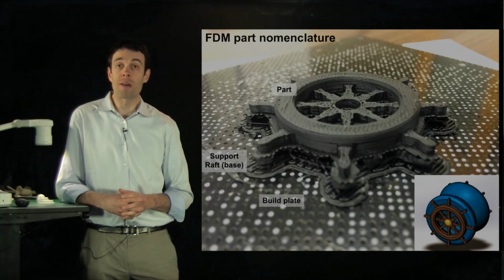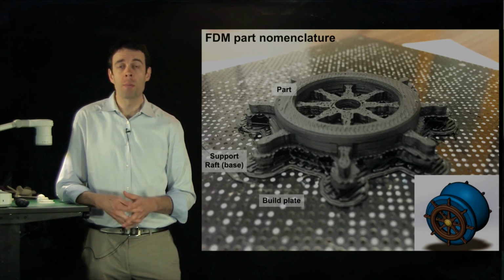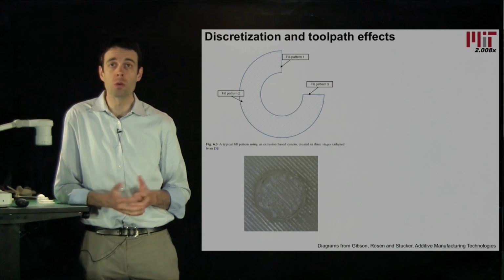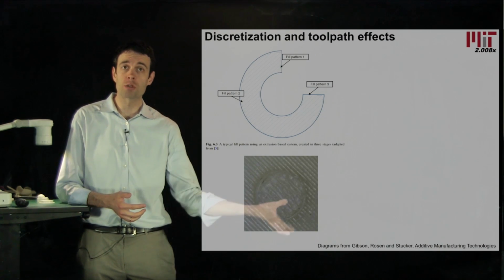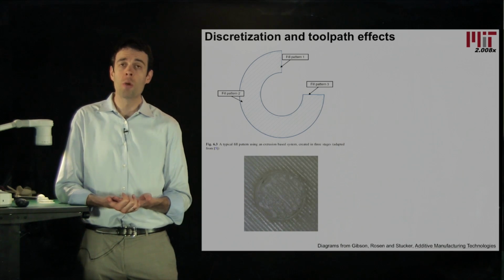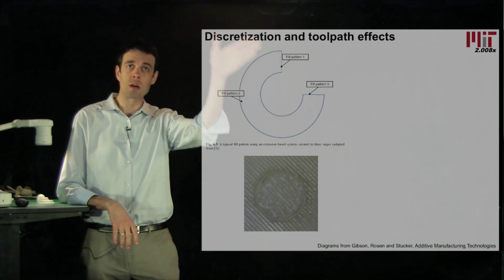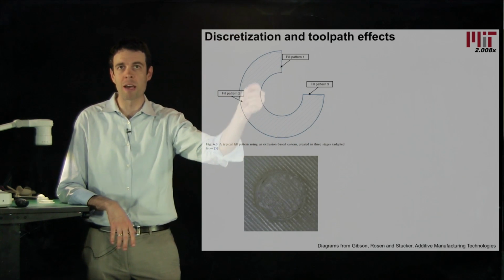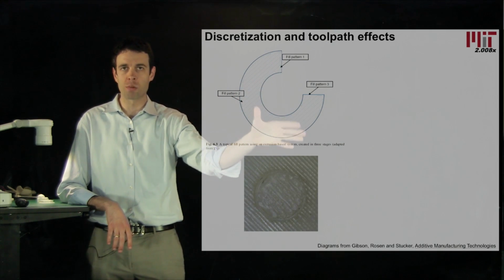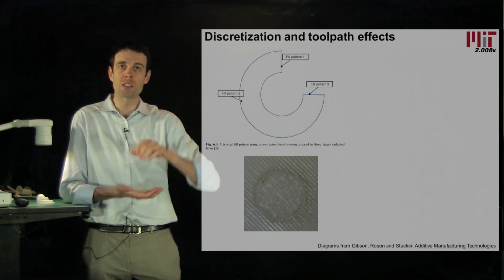Now the parts you get out of a $500 FDM are not going to be as good in quality as a $100,000 FDM, but the parts will show the same intrinsic features resulting from the toolpath. This is due to the discretization of the trajectory of extrusion and the fact that the nozzle has a fixed size and has to deposit material pretty much wherever it goes. So if you take a cross-section of any FDM feature that's fully solid, you'll find that it's made by a finish pass around the outside as well as an infill pass, which is cross-hatched to provide the requisite density of material.